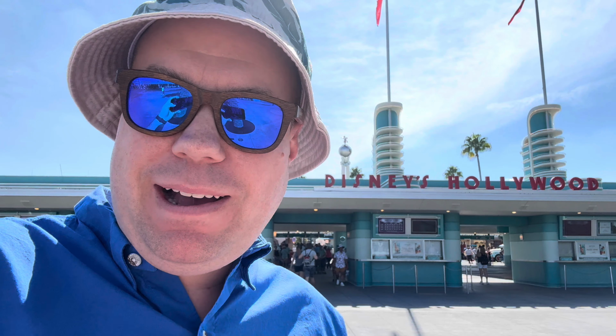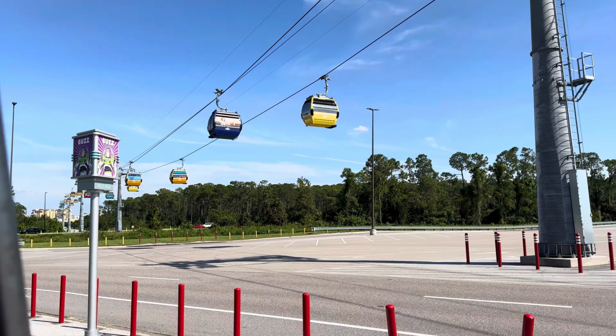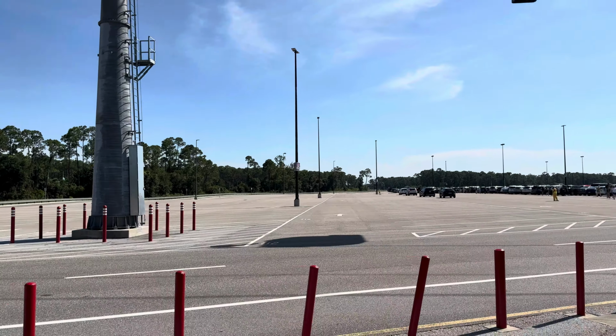Everyone, we're here at Disney's Hollywood Studios getting ready to go in, enjoy a little bit this evening, grab a bite to eat, and we got to take the tram. So, cue the tram. Look at how far down the parking is.